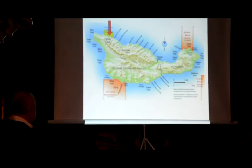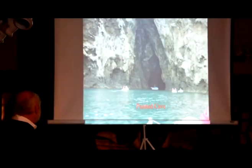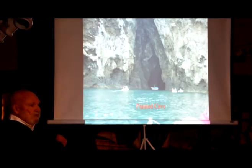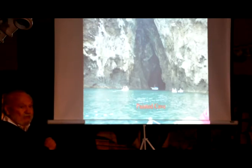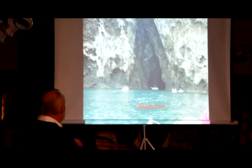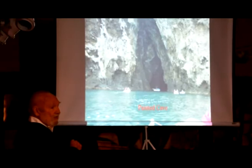Okay, on to Painted Cave. This is not an anchorage, but it's a not-to-miss place if you're there. This is reputed to be the biggest sea cave in the United States, and some people think it may be the biggest sea cave in the world. It's 1,600 feet deep, and that's the entrance to it. It's 150 feet high at the entrance.